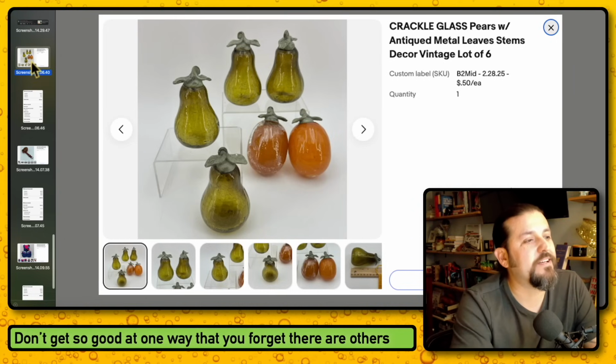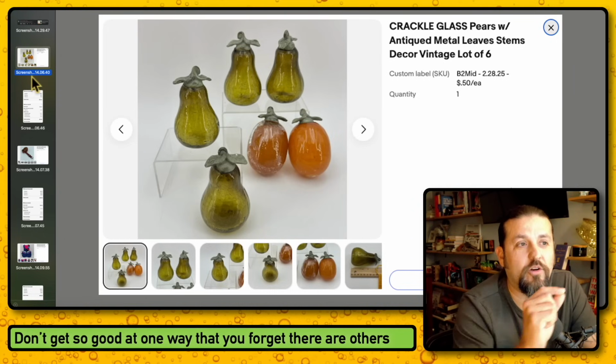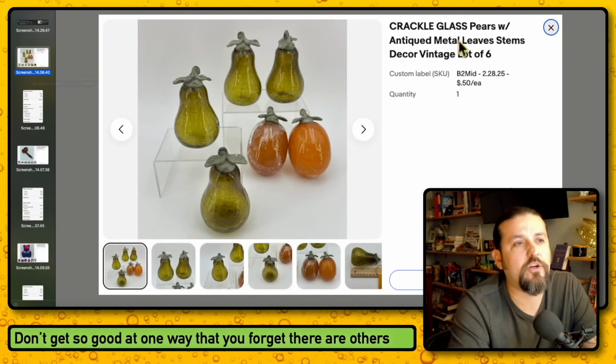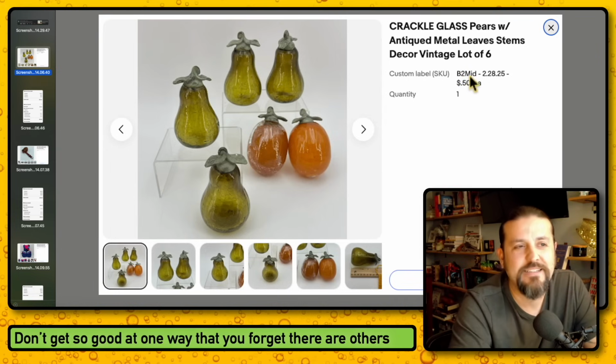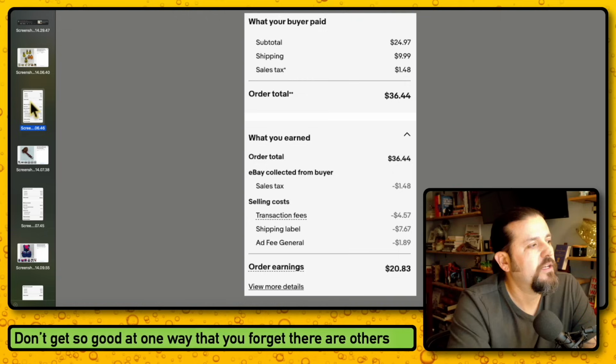Next sale, look at this. I showed you guys a sale last week that I sold of the crackle glass. It was a different fruit. But these are the crackle glass pears, antique metal leaves, and so on. I put them all together. 50 cents each. So what is that? $1.50. That's $3 total. Sold for $24.97, $9.99 shipping. After fees and everything, I brought home $20.83, $17.83 in profit.